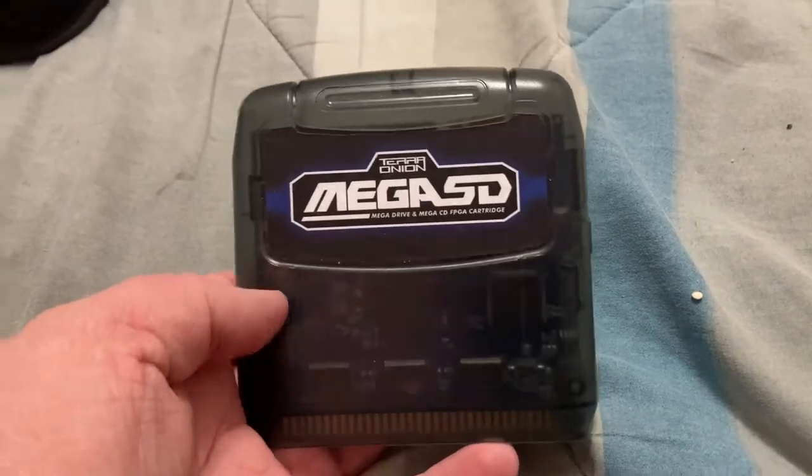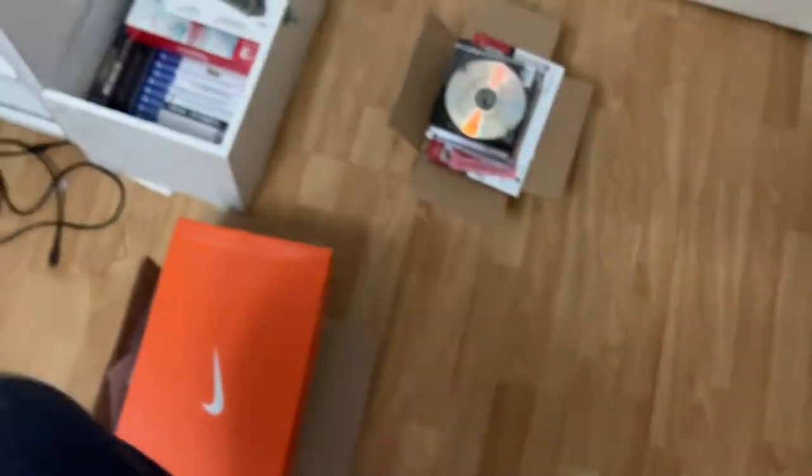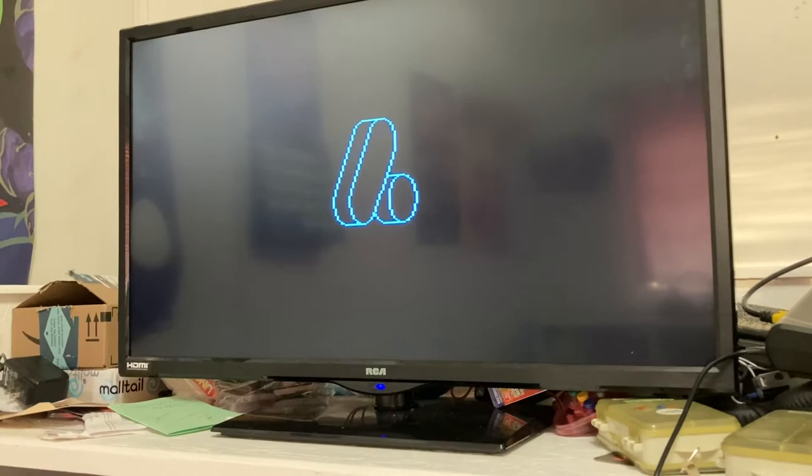Now, do you want to see what's on my Mega SD cartridge? Well, I'm going to do just that. Now, if you'll excuse me. There. 3D analog logo.